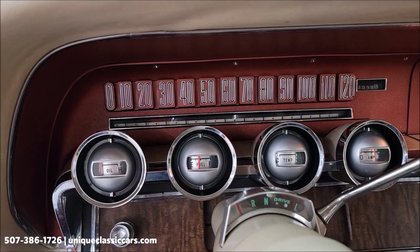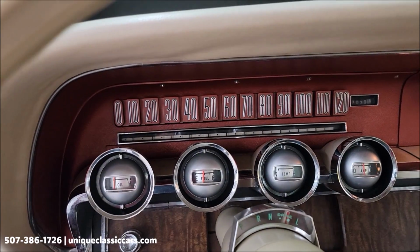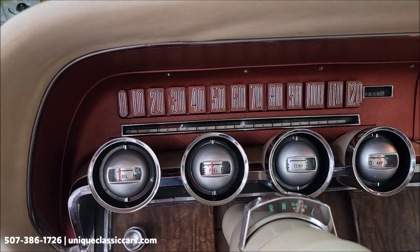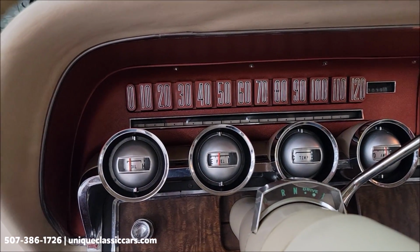All right, so let's go ahead and put this into drive. Now, if you notice, I can't move that steering wheel to the right again. If I go back into park and you wanted to get out, it'll slide. Pretty cool. Radio is working also.